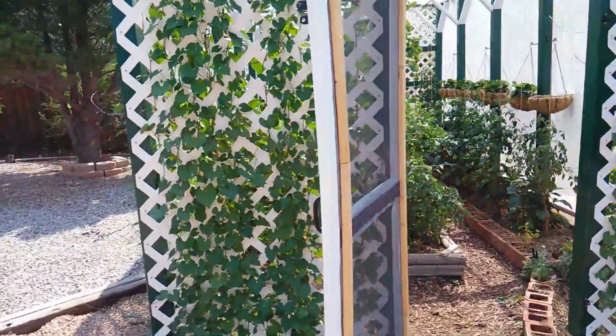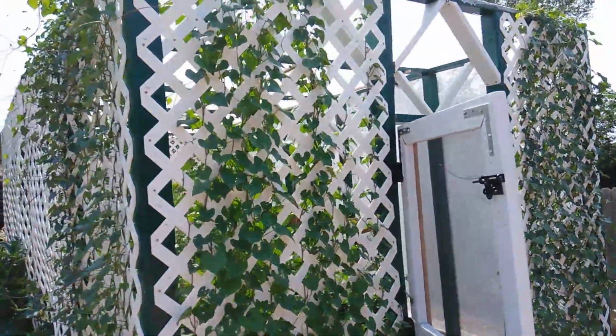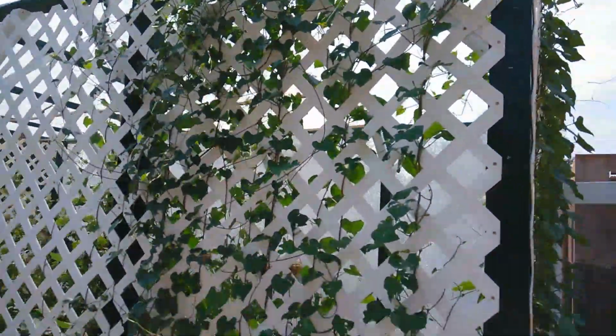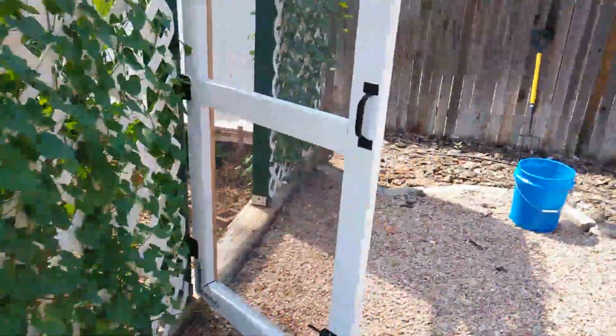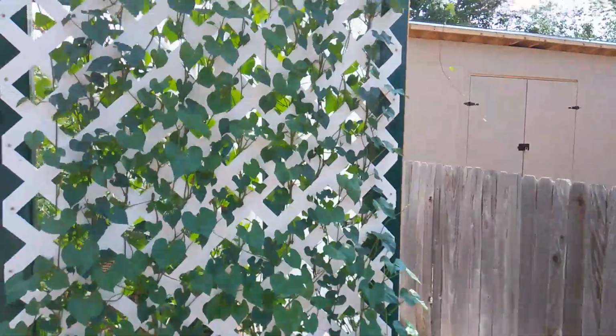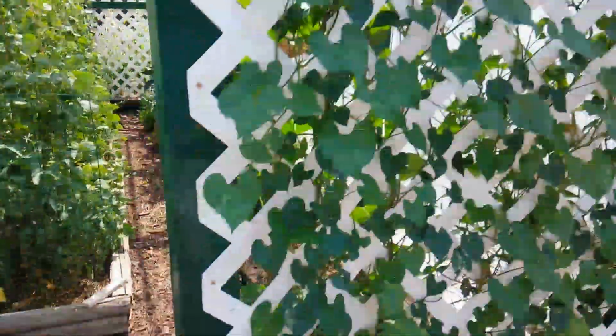So there's all the morning glories. Now they've done a really good job of growing up, but as of this date, they have not flowered yet, and I'm assuming that's probably because of the massive amounts of heat that we've been getting. Although lately, we've really been getting a heavy monsoon season. We've gotten lots of rain, and the ground has gotten a good soaking. So that's the morning glories.